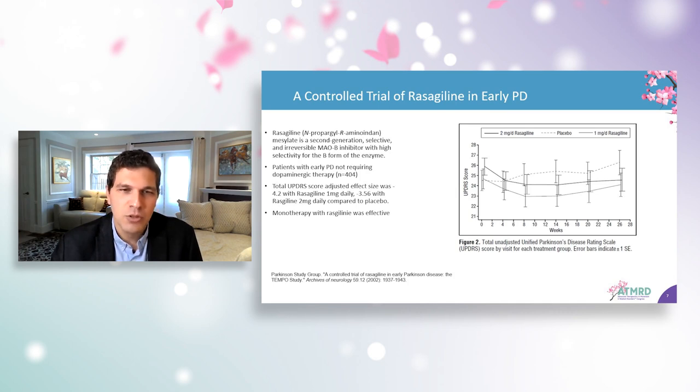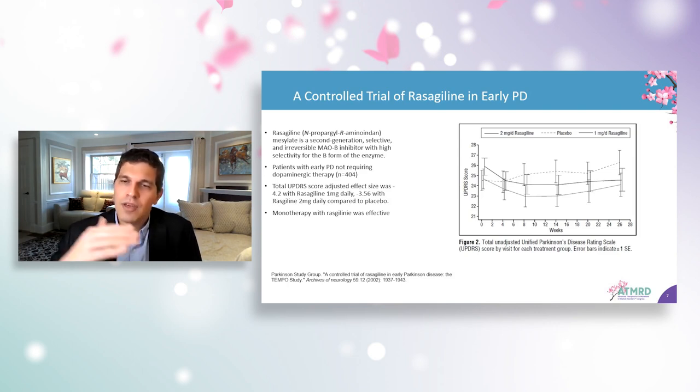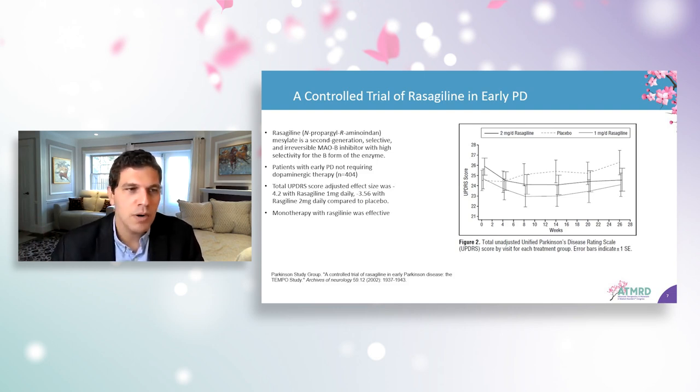and the 2 milligram group in comparison to placebo. Also, we saw this is a case where patients over time, from week 0 all the way through to the end of the study, saw the progression of symptoms: that UPDRS motor score continued to progress over time in patients with Parkinson's disease on placebo.